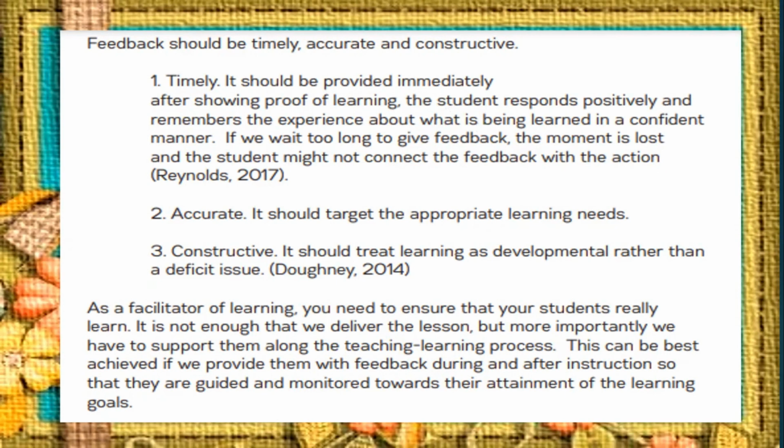If we wait too long to give feedback, the moment is lost and the student might not connect the feedback with the action. Makakalimutan mo, makakalimutan na rin niya. Ginawa ko ba yun? Sasabihin niya, ano? Accurate, it should target the appropriate learning needs. And constructive, it should treat learning as developmental rather than a deficit issue.